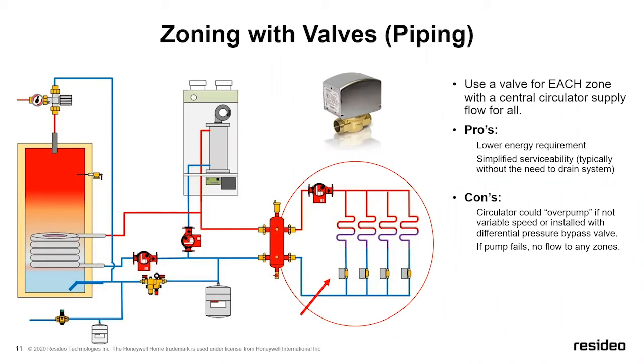Now, as we've started to migrate more into variable speed circulators, that component becomes obsolete because the variable speed pump will actually ramp up and down as it sees valves open or close. So we've got 2 different sizes in our product offering for differential pressure bypass valves. It's our D146 series. But again, as we go into variable speed pumps, you actually don't want to use that because you want the pump to see the opening and closing of valves. But that's probably the biggest issue.